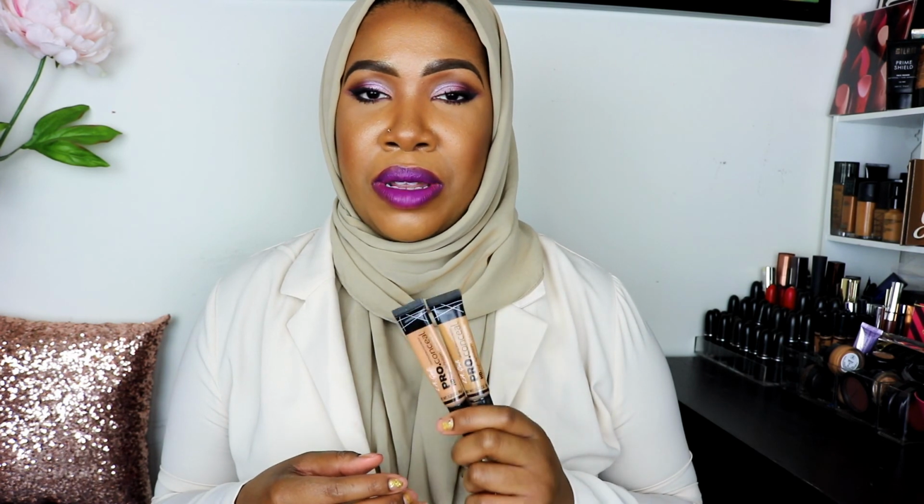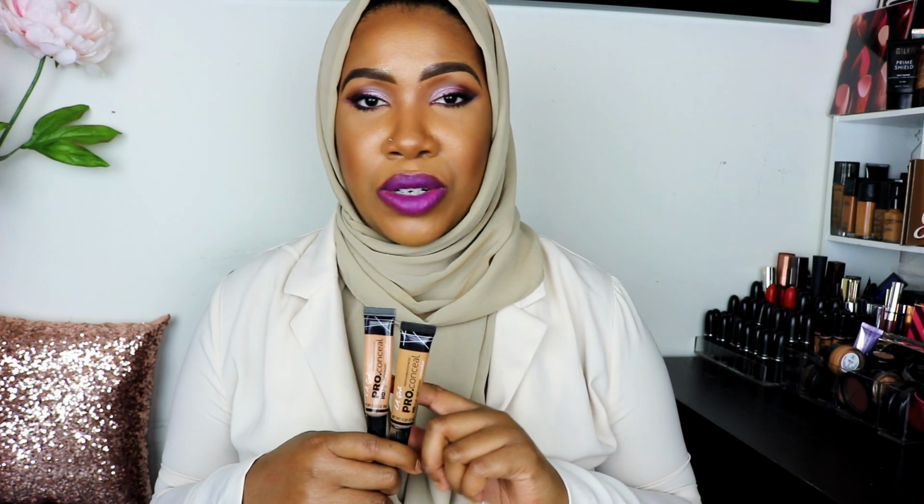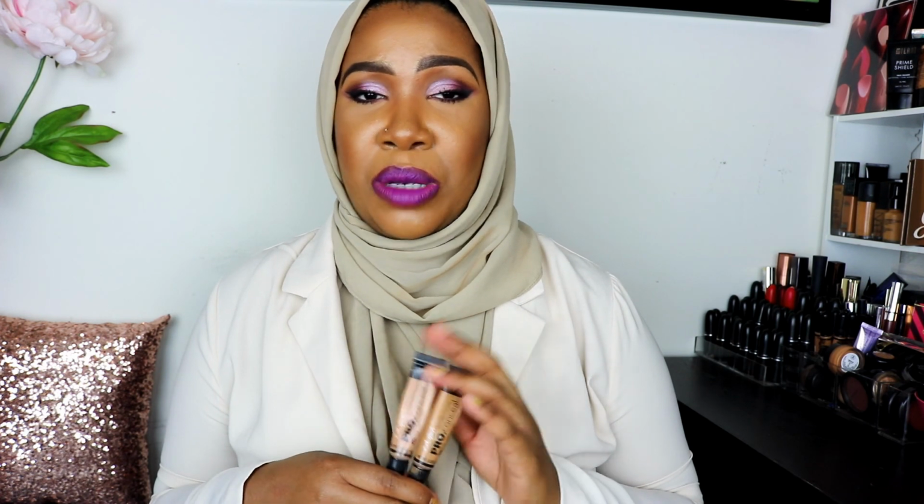At my beauty supply store, I want to say these were like $1.99 or something around that. I bought these a while ago, but they are super inexpensive. They're always in stock as far as where I'm located. So if you're just starting out with makeup and you don't really want to purchase higher end concealers, definitely try these out. They have contouring shades, and the shade range is pretty good.